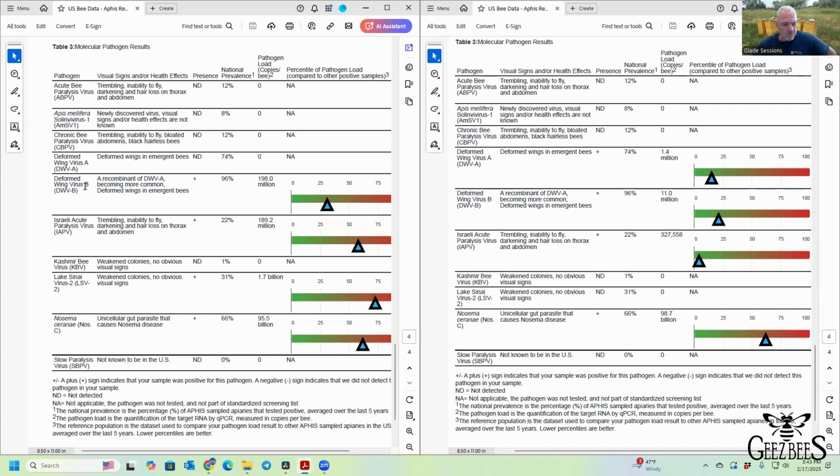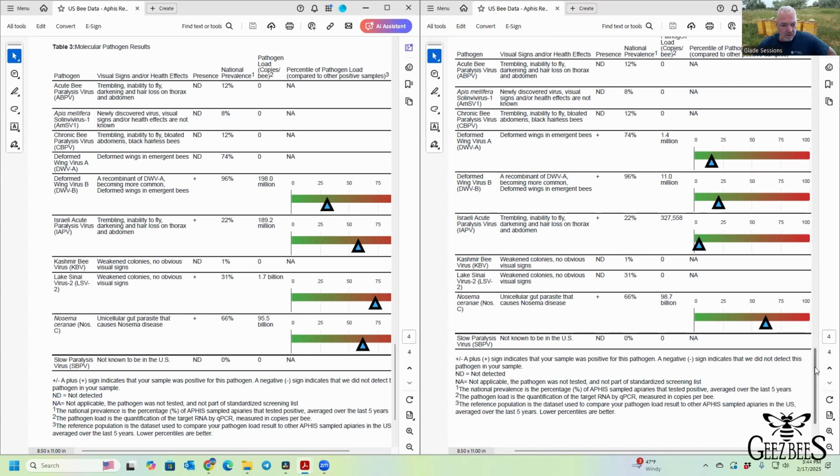Deformed wing virus B was also detected. And you can see this 96% was the national prevalence. The 198 million was my count in May, and then you can see deformed wing virus B, I was down to 11 million, so I went from 198 million down to 11 million, which is good, but it's still there. And those two are definitely correlated with varroa mites and the varroa loads.